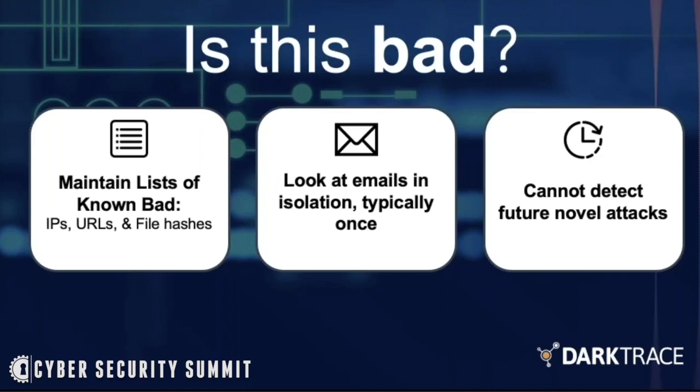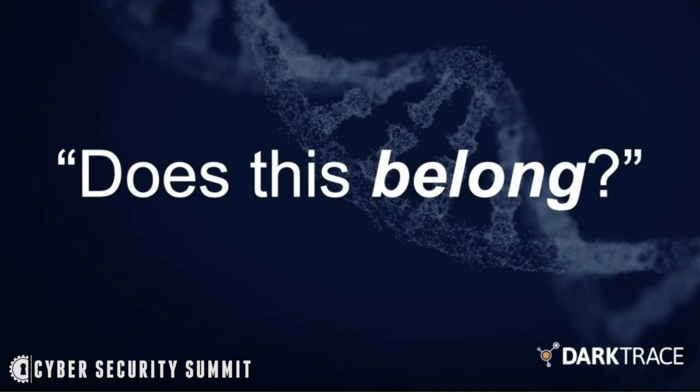So, to catch every email-borne threat, we need AI-powered email security solutions. These tools use machine learning algorithms to understand behavior in the inbox and alert when they recognize a change. This is a key shift in that AI-powered tools don't need to rely on blacklists or threat signatures. These tools don't ask whether an email is bad, but instead they ask whether an email belongs.